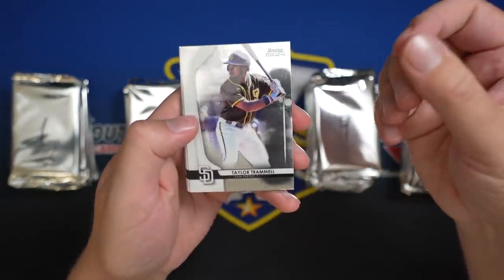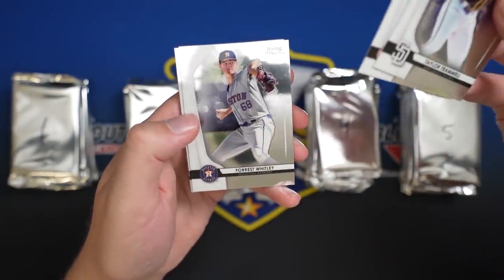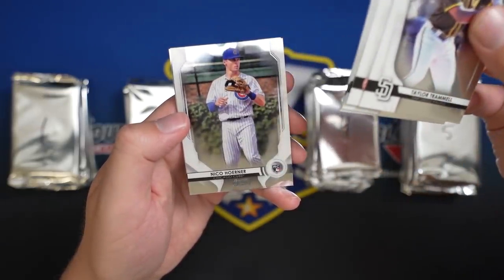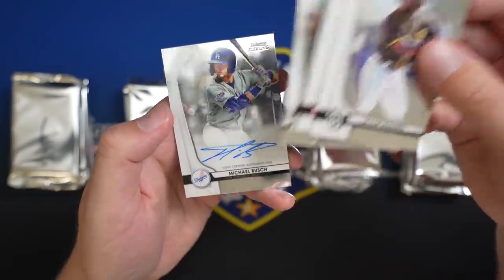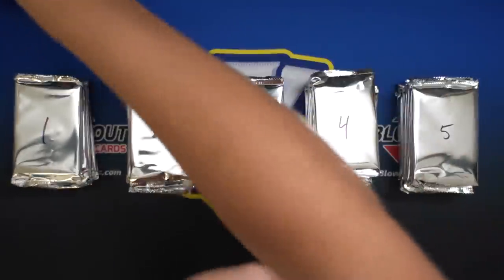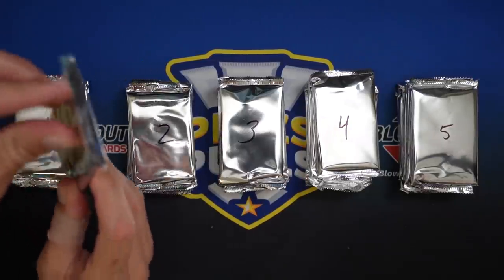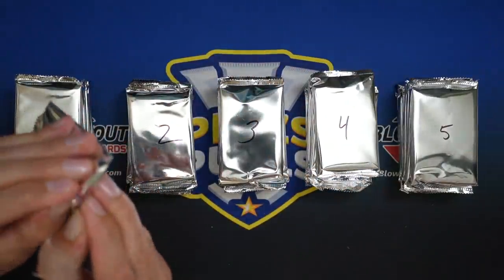No, it's good. $30-$40. Taylor Trammell. Jason. Forrest Whitley, Marco Luciano, Nico Hoerner, and I have another Dodger, same. Michael Busch. So we're hitting some duplicates. You know, it is what it is. You're not going to open a full case of this. The checklist isn't massive. Now let's see if Trevor can set things.